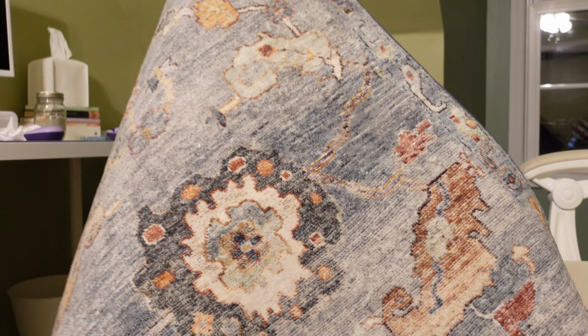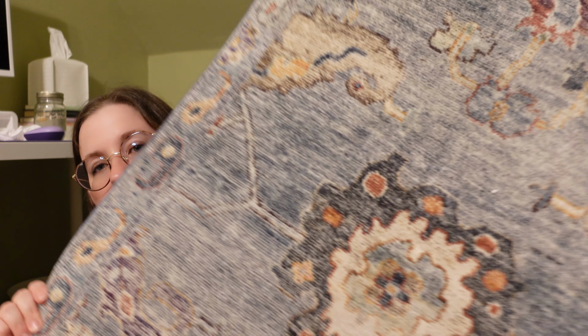So we ended up getting this rug for the entryway. This is what it looks like. It's 2.2 feet by 3.7 feet. So this actually works out really well for what we were wanting.